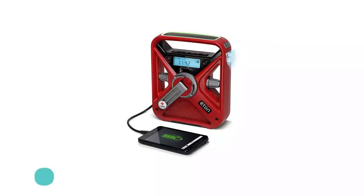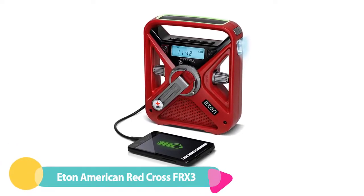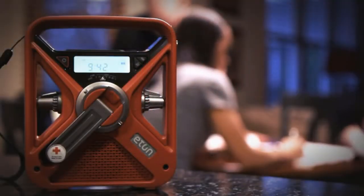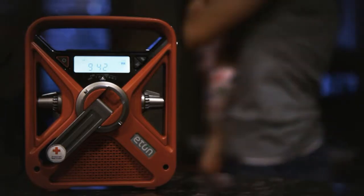Number 5. Eton American Red Cross Emergency Radio. The Eton American Red Cross Weather Radio gets great reception on all 7 NOAA broadcast bands and is versatile and durable enough for use at home or in remote locations. With its multiple power options, hand crank, 3 NiMH AAA rechargeable batteries, solar panel, or AC adapter, vital news is available in virtually any situation.